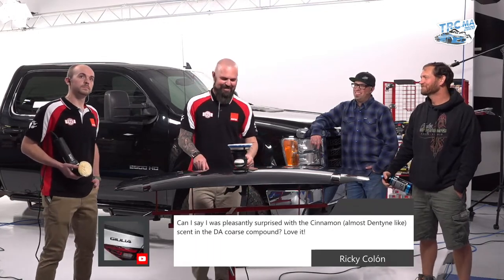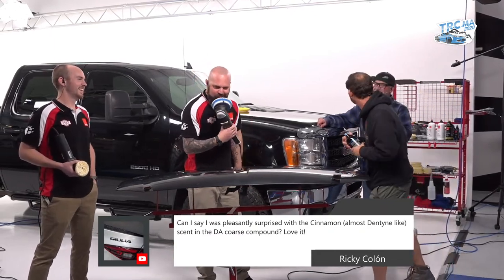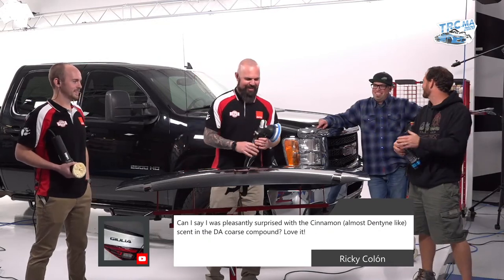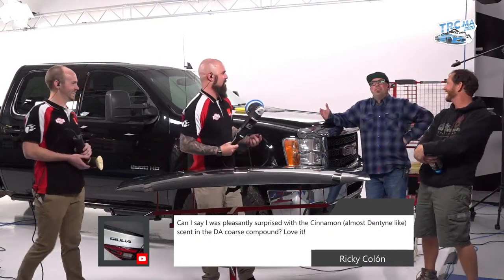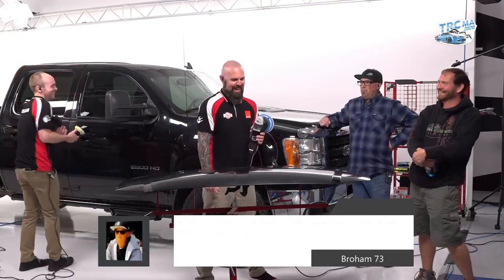Oh, excellent points. And here, this one's for Dylan. I'll throw it up on the screen here. Just a nice little comment from our own Ricky Cologne saying, can I say I was pleasantly surprised with the cinnamon, almost dentine-like scent in the DA Course compound? I love it. Okay. Well, that's good. We made the right scent. Yeah. It's kind of cinnamony. I've said that forever. They need to scent the compound. Maybe not flavor them, because then you're going to eat them. Don't eat the compound, ladies and gentlemen. Seriously. Hey, you never know. If it's flavored, you could do a little cleanup on the teeth. Well, true. Cut and polish on them.